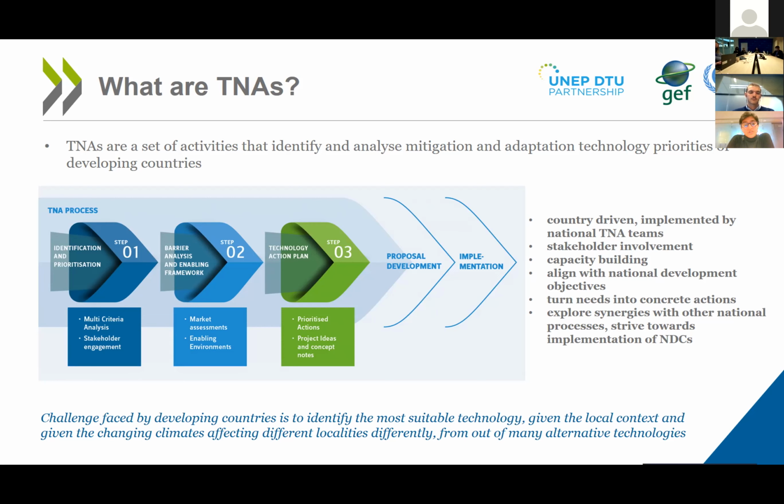Synergies are also drawn with other national processes and programs underway at the national level, along with ties to the implementation of NDCs at the country level. A key challenge to quickly note in the entire process for developing countries is to be able to identify the most suitable technology, but also the specific scale at which to operate and the specific sizes and market segments within the technologies, given the local context and the changing climate conditions.